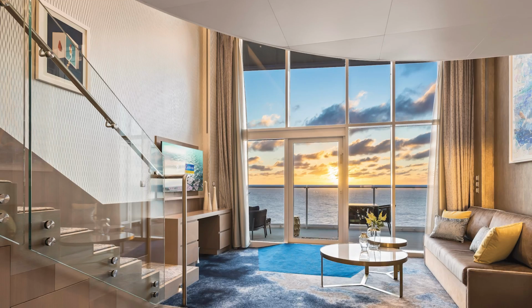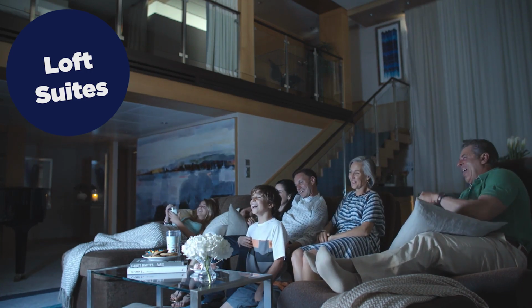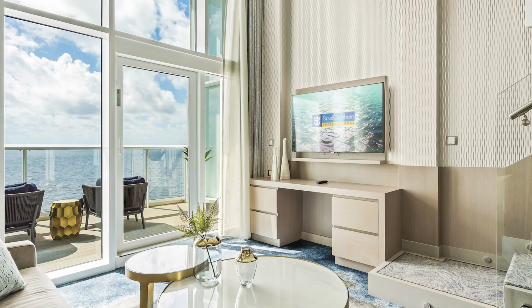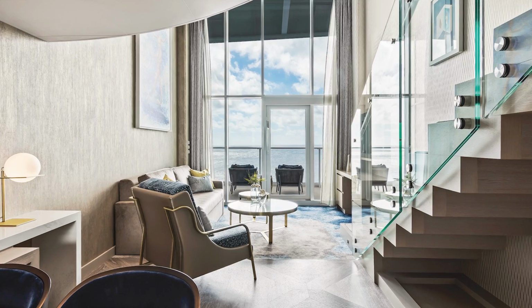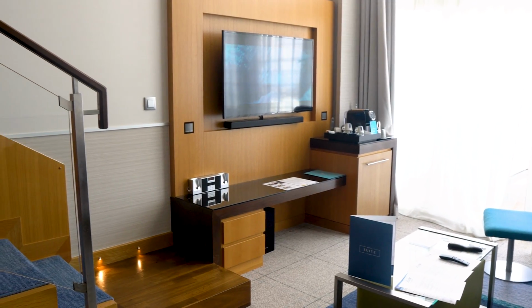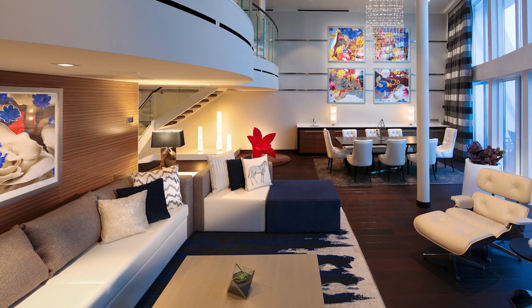On Oasis or Quantum class ships, you'll find loft suites, which are a 2-story cabin that have vaulted ceilings and floor-to-ceiling windows, and of course, Icon of the Seas will also have these types of rooms. There are many different types of loft suites. The Oasis class ships have Crown, Sky, and Royal loft suites. Quantum class ships have Sky, Grand, Owners, and Royal loft suites in order from smallest to largest. And don't forget that the Crown loft suites are eligible for Sky tier benefits, while the Royal loft, Owner's loft, Grand loft, and Sky loft all receive upgraded Star class perks.